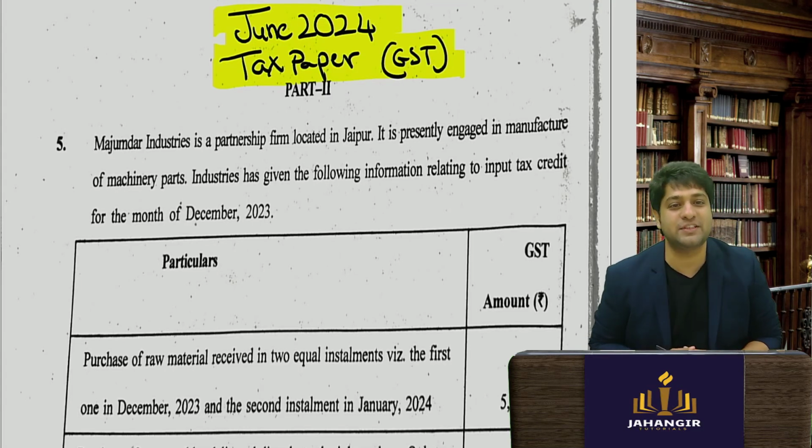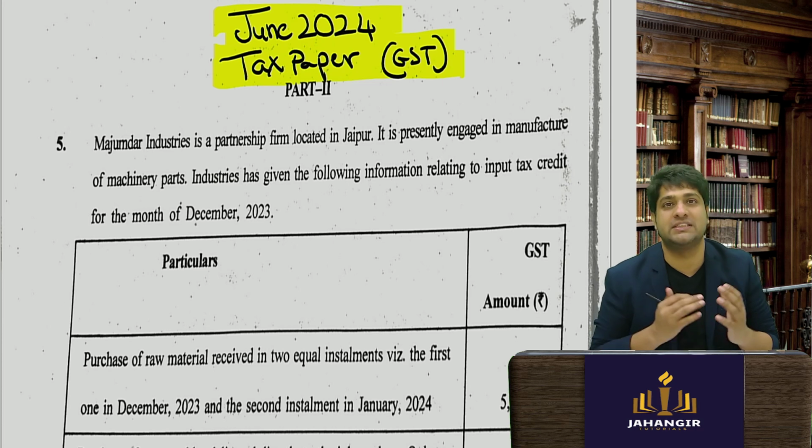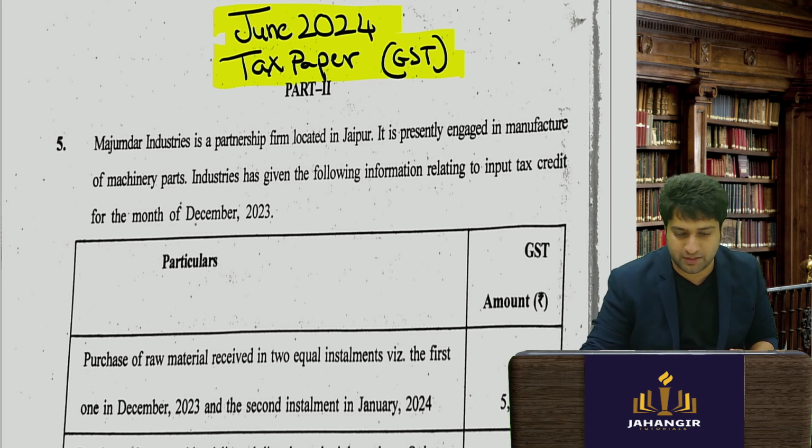Hi, so in this video, we will be looking at the tax paper of June 2024, the GST part. Now, the GST part in the new syllabus comes for around 40 marks. We take a quick overview of the particular thing.